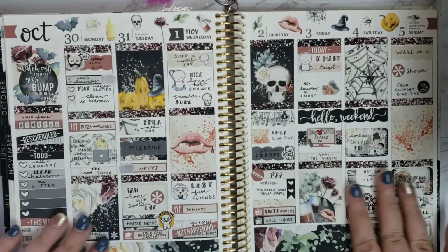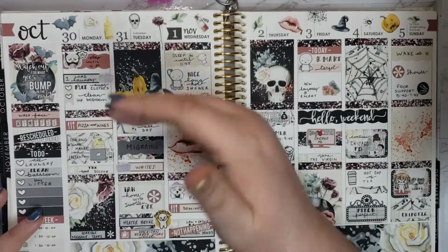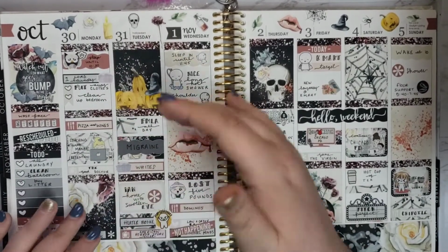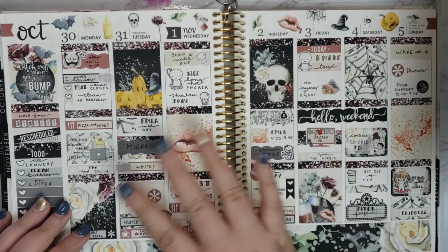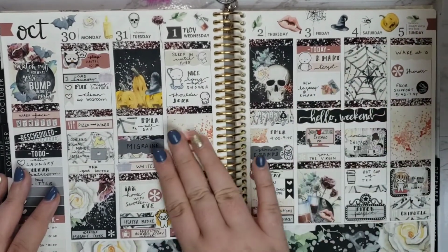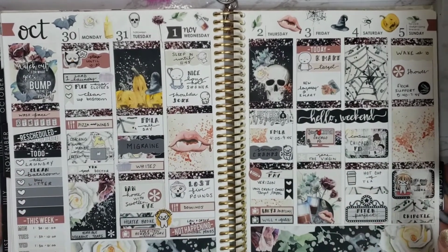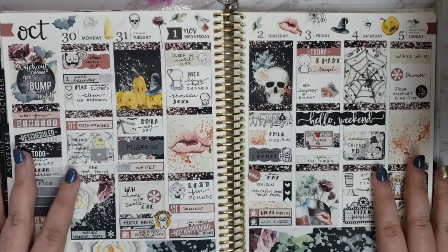And I just love how the layout came. Again, this is where I was doing more in the line, so I was doing a top, middle, and bottom section instead of having them all scattered over, which is fine. It just wasn't for me to do anymore, and I loved doing this. So that was my last spread in 2017.